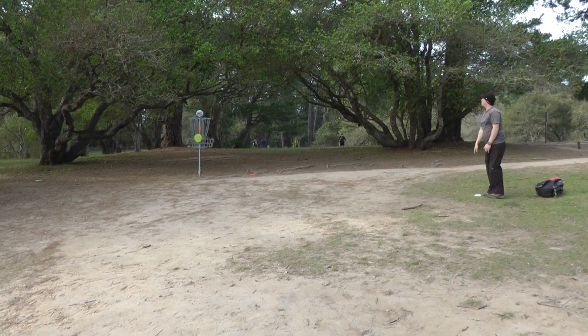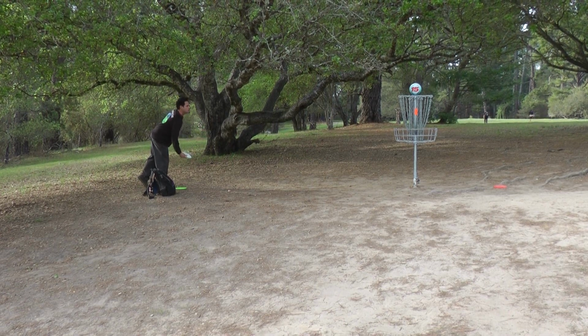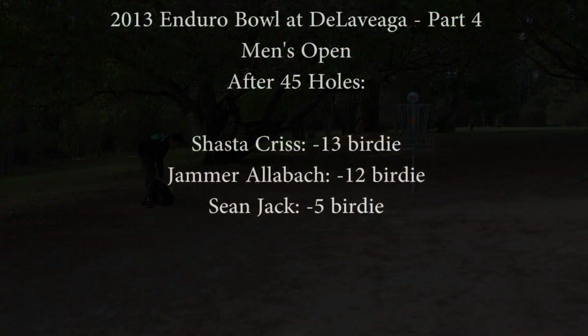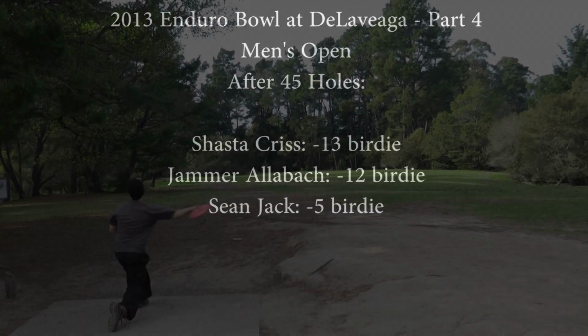So here's Jammer for bird. Oh, yeah. Nice putt. Here is Shasta for birdie. Shasta breath gets it in there. And the star frame right there. And we are on to hole 16.